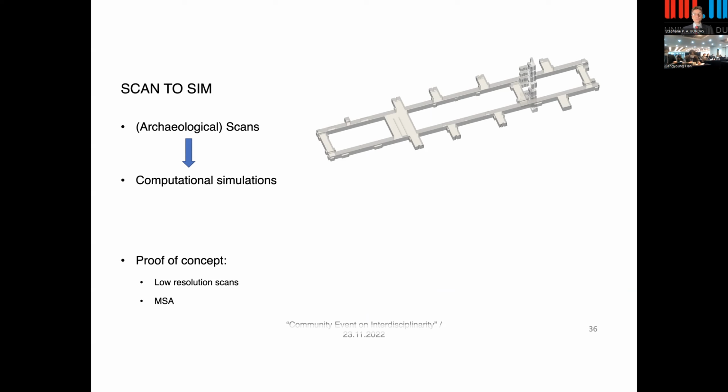So we assumed two things. We assumed that we could, first of all, get into the building and get the actual 3D point cloud. This is what we did. And then we went into the staircase shaft because there is a ventilation shaft inside the staircase.